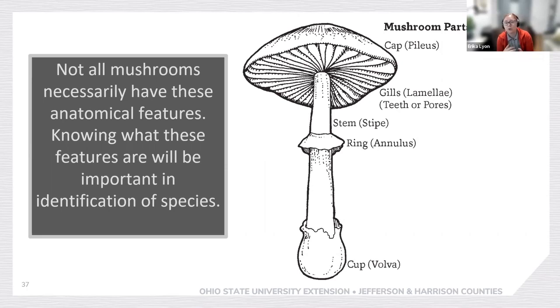The cup structure is essentially the remnant of a universal veil. A good example is stinkhorns, which I mentioned have that egg-shaped structure when they're young. As they grow, they break through that veil, and you end up getting the cup structure, or the volva, at the base. It's important to note not all mushrooms will have these anatomical features, so you want to get to know which ones have them and which ones don't.